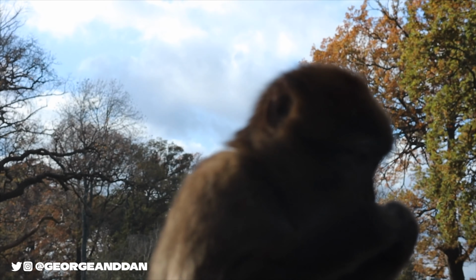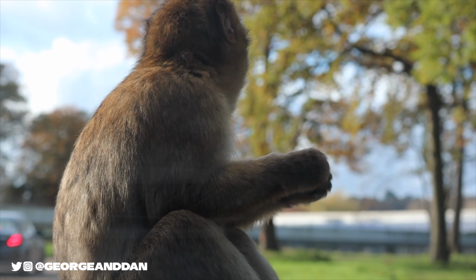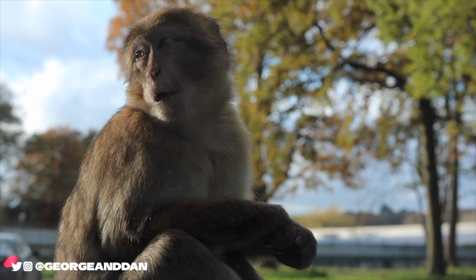Discovered. My car's that dirty that a monkey's eating food from it. It's not good, is it?